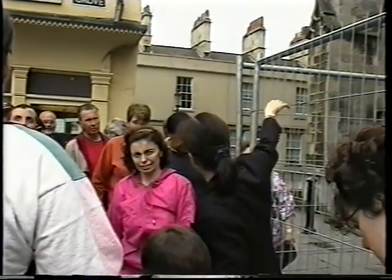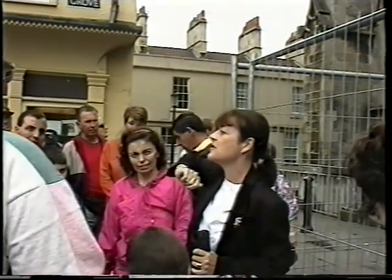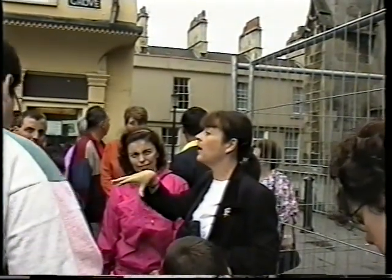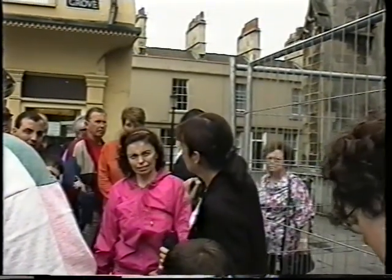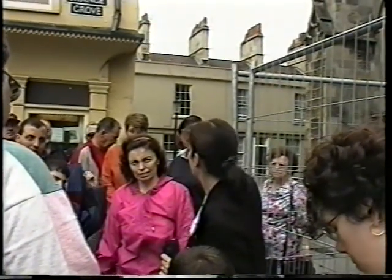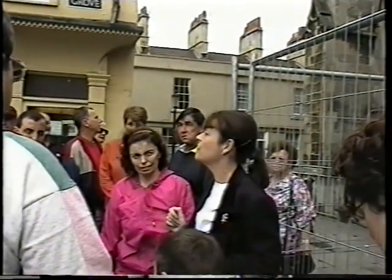And then just round the corner we'll be in front of the Abbey, so if you look up you'll see the angels carved in stone there. And then we've got the Roman baths. There are loos in the baths there if you need them straight away. Some of you might want to visit the baths as well. And straight ahead we've got the area where all the shops and everything like that is, and restaurants and so on.